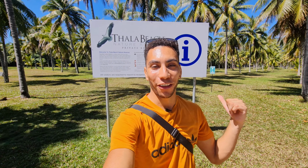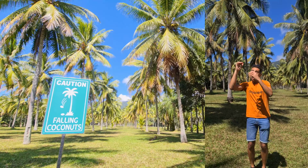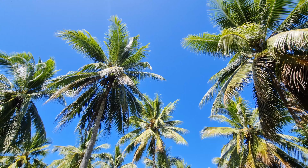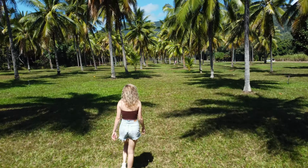On the way to Port Douglas, you absolutely have to stop here at Thala Beach Nature Reserve. Just take a look at all the coconut palm trees behind me. Beware as well because they can just drop at any time, but right here you can get some super Instagrammable shots that all your friends are going to be so jealous of, and you've got to add this to your stop on the way there.